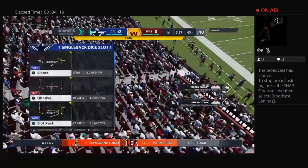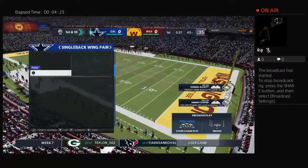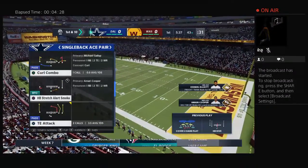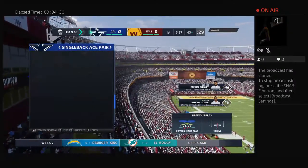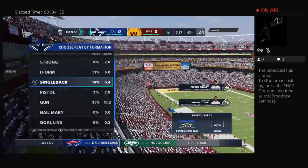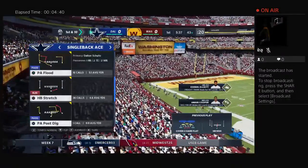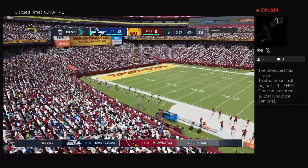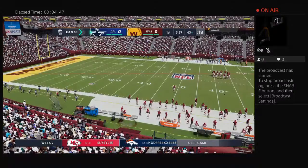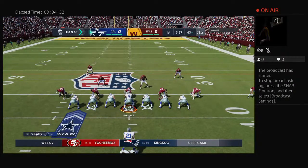Well, let's see who this is on. So that flag will cost him 15. And it doesn't matter anymore how you get the face mask. Any part of it, that's going to be 15 yards. So the yellow flag came out, and that leads to a new set of downs for this offense. 1st and 10.